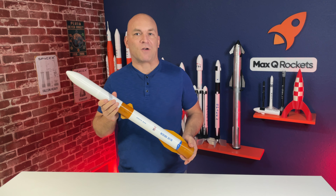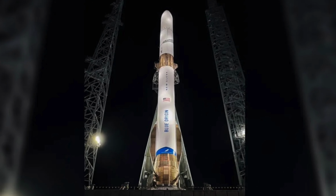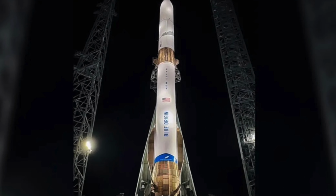Hey everyone, Rocket Randall here, and in today's video, I'm going to launch this rocket, my very own version of Jeff Bezos' new Glenn rocket, coming soon from MaxQ Rockets. Bezos has been working on his masterpiece for ages, and it looks phenomenal. When I first laid my eyes on it, I knew I had to make a model version for MaxQ so that you could have one too. And it's almost ready for you to grab.